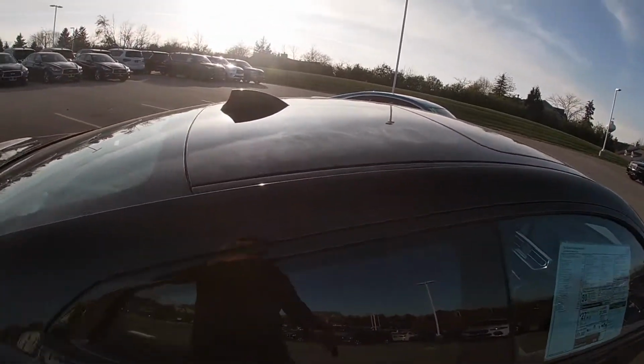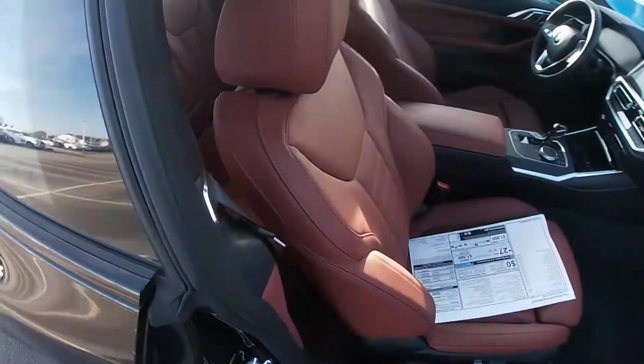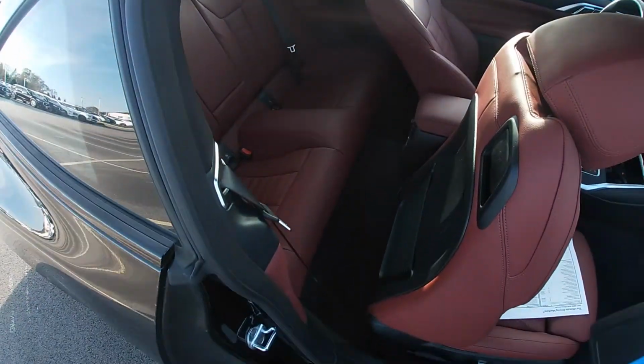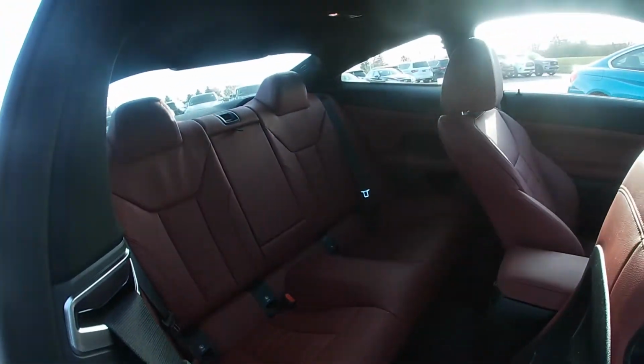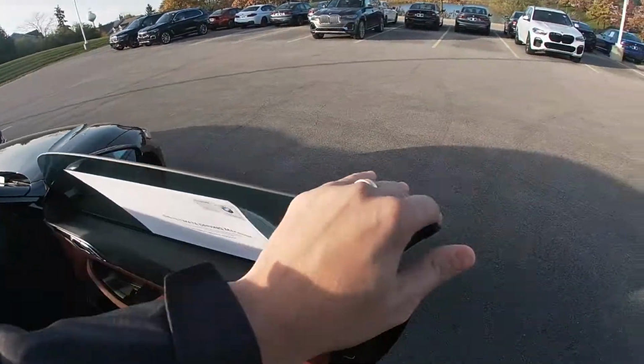but there is also more room in the back, more legroom, but not the headroom.